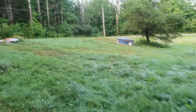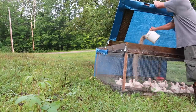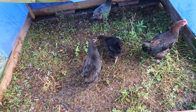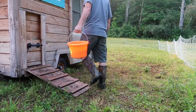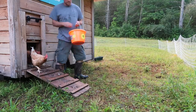The meat birds sound nice and lively this morning. Do we still have 4 chickens in here? Hope we didn't lose any more. We still have 4. Traffic jam.